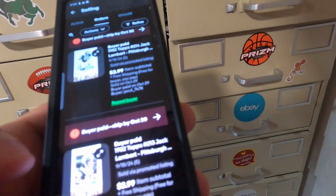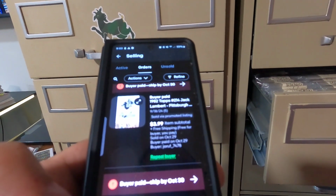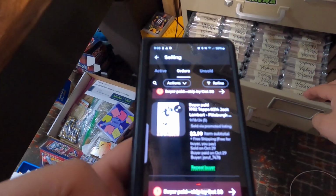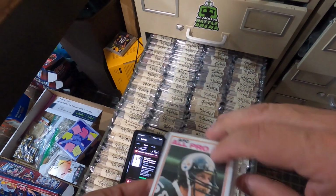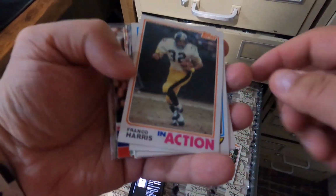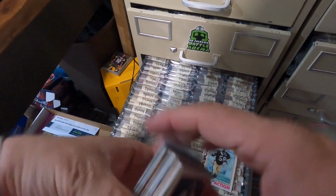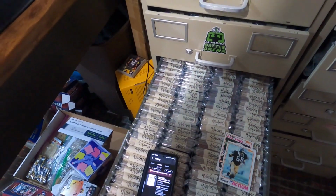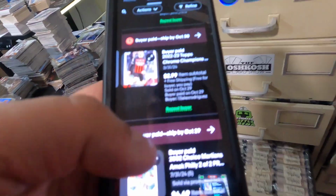So the first one is a couple of 1982 Topps Jack Lambert from the Steelers vintage cards, if you want to call them that. So I need, let's see, September 18th, 24, bag 5. There we go. There is one of them right on top here. And then I need one of these action cards, but it needs to be Jack Lambert as well. There it is. And also for $4 a piece, so a nice sale on those. And I know they were actually in my dime boxes before I dug them out. I had a bunch of 1982 Topps in there, so good thing I pulled them out.